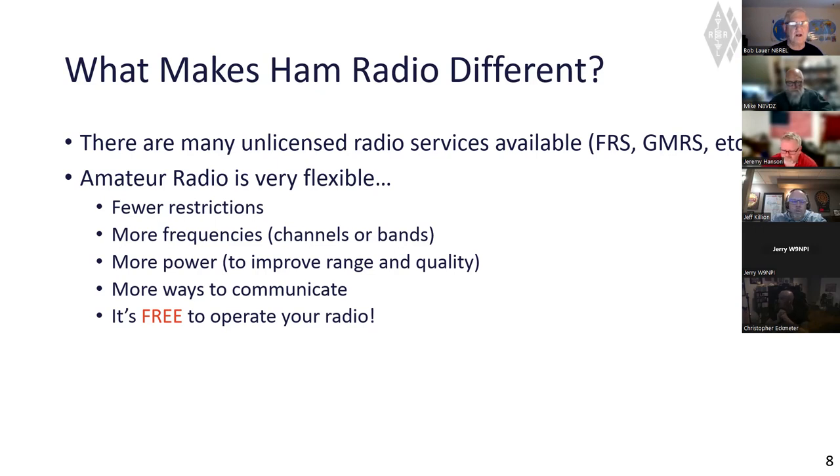If you're on Family Radio Service, essentially you can talk very, very short distances, but that's about it. Whereas in amateur radio, you can use voice, you can use digital modes, you can send pictures if you want, any number of things.